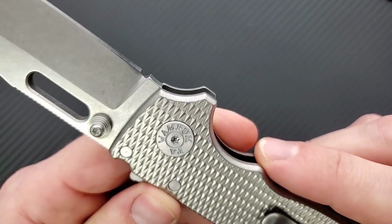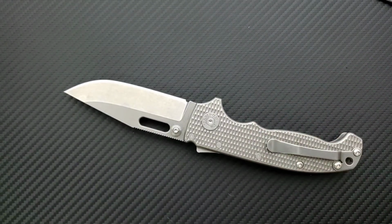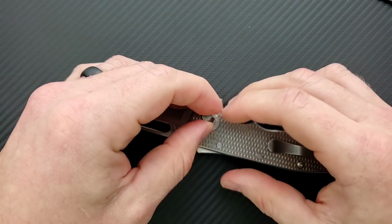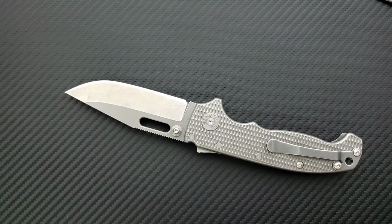Adjustment heads back here. To my knowledge, that is actually a T10. I'm going to check that here real quick because I can't remember from my last review. Here's a T10. Let's find out. Yeah. Yep, T10. So there you go.